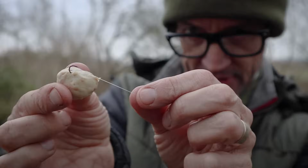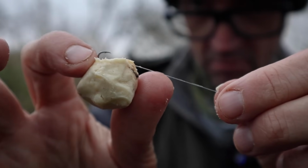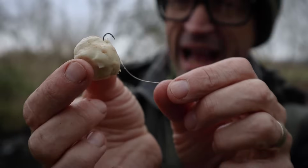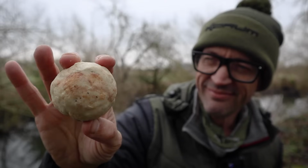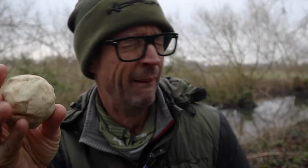And yeah, I like to hook it just like that, wrapped around that bait screw, showing just the tip of the hook out of the bait there. And that's exactly how I fish it. So a beautifully simple way to fish. It couldn't get any easier, really.